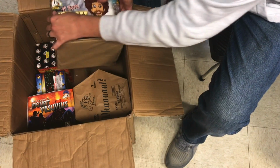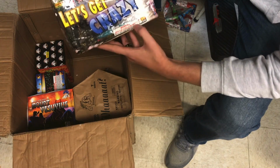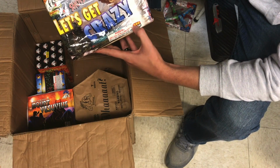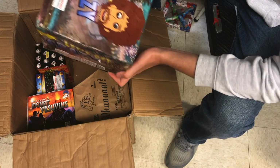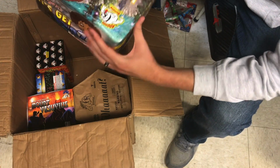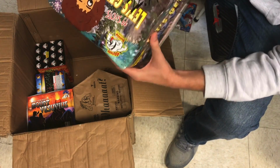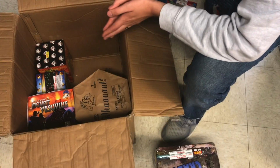What is this? Look at that. This is our first 500 gram cake. Okay, we said at least one. We've got one. It's 19 shots. It's called Let's Get Crazy. Oh, and there's even a price on that. Look at that. $22.99. Nice 500 gram cake. Okay, 500 gram cake. Diving deeper.